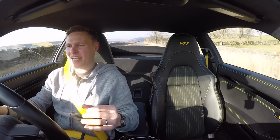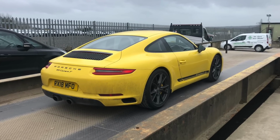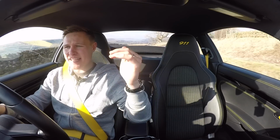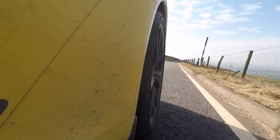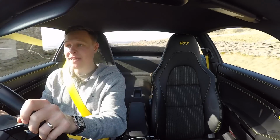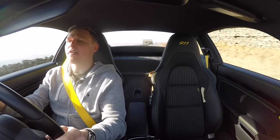Back to the weight for a second. I have actually weighed this car, not particularly scientifically, it was on my local weigh bridge. Came in at 1440 kilos. That's with PCM and aircon and rear axle steering, which I rate just adds another layer of dexterity to the car and agility, directness to its turning that might otherwise be lacking. But as I'm about to elaborate on, weight is not the central appeal to the Carrera T.